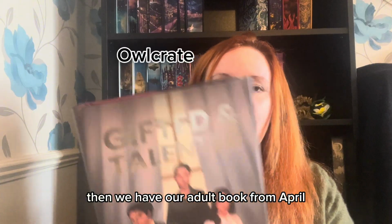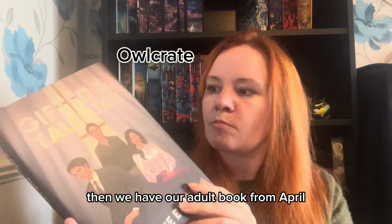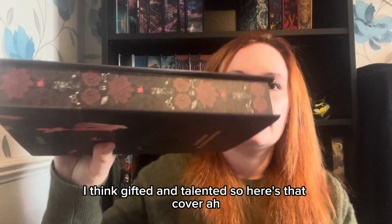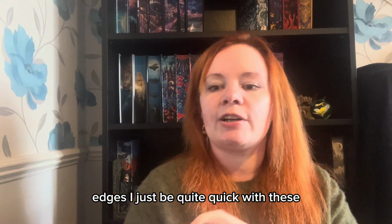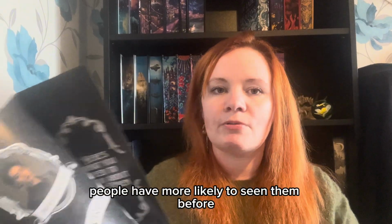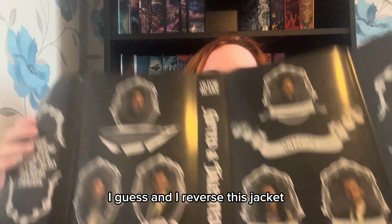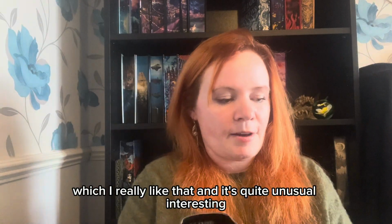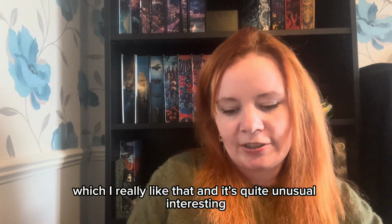Then we have our adult book from April, I think, Gifted and Talented. So here's our cover, edges. I'll just be quite quick with these because with them being older, people are more likely to have seen them before, I guess. A reverse dust jacket, which I really like. It's quite unusual and interesting.